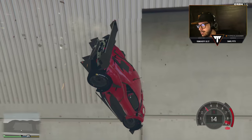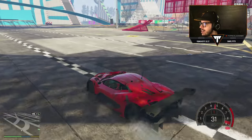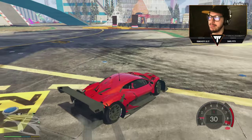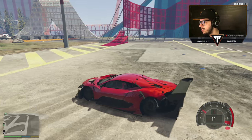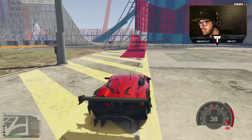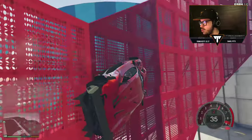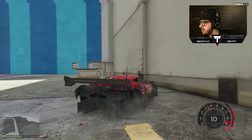Oh, it's stuck on, but then it got off. I think you can wall ride it. I haven't wall ridden in a serious minute, so it would take me some time to remember the physics behind the wall riding technique, you know? Used to be in the F1. What? No way. All right. Honestly, even when I fail, it still looks good doing it. You know what I'm saying?